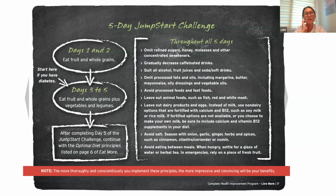So like I said earlier, different lifestyle programs may have different approaches as well. For CHIP, or Complete Health Improvement Program, they have a 5-day Jumpstart challenge. That means during day 1 and 2, they only ask patients to eat fruits and whole grains. For day 3 to 5, you can add vegetables and legumes.